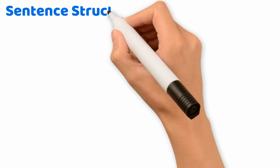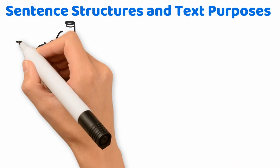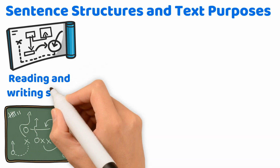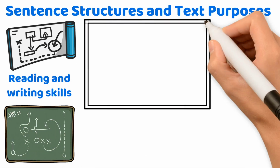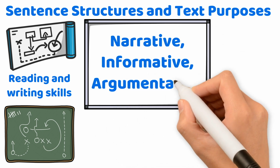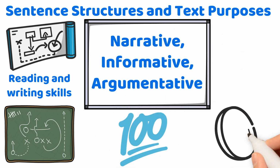Sentence structures and text purposes. From simple to complex, understanding various sentence structures enhances reading and writing skills. Additionally, recognizing the purpose of different text types, narrative, informative, argumentative, is essential for developing targeted teaching strategies.